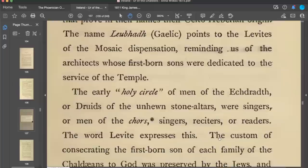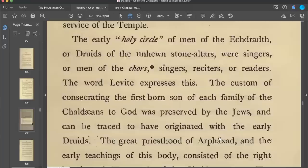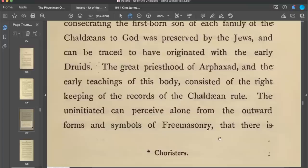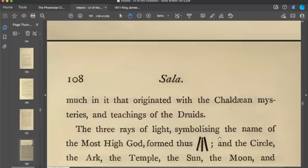The custom of consecrating the firstborn son of each family of the Chaldeans to God was preserved by the Jews and can be traced to have originated with the early Druids, the great priesthood of Arphaxad, and the early teachings of this body consisted of the right keeping of the records of the Chaldean rule. The uninitiated can perceive alone from the outward forms and symbols of Freemasonry that there is much in it that originated with the Chaldean mysteries and teachings of the Druids.